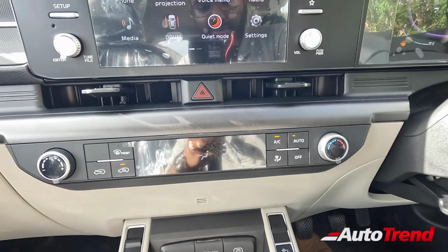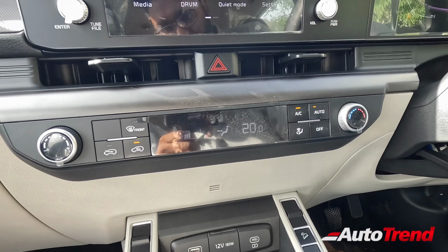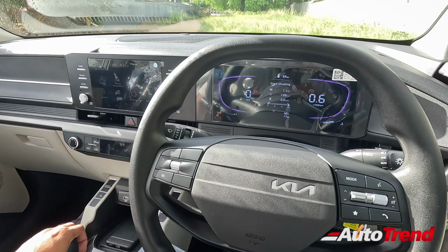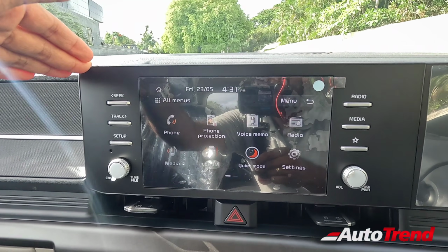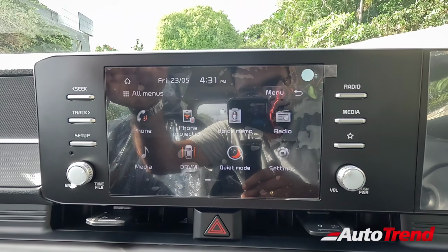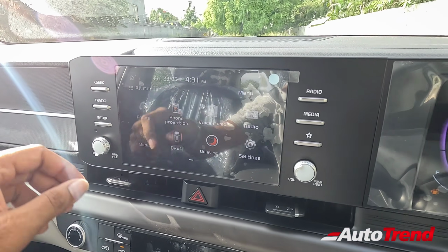This entirely controls only the automatic AC. You have auto mode, as you can clearly see. So this is relatively very easy to use with physical buttons and controls and knobs. So this is properly easy and convenient. This is what I would prefer, honestly. Then coming to the touchscreen system again, you have physical controls over here. This is a smaller touchscreen system, 8-inch I would say, and along with that you also have physical controls and knobs for everything, which is what I would prefer again.